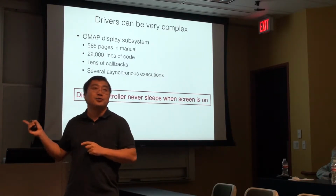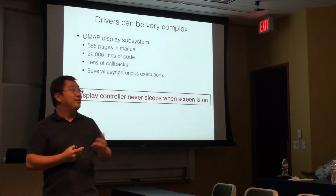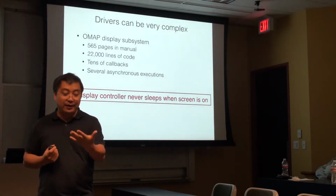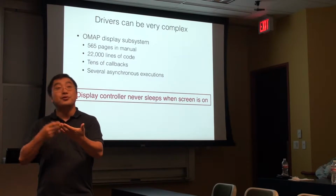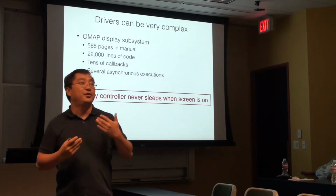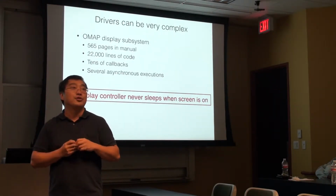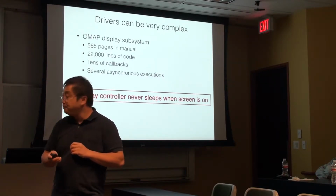The display controller on OMAP 4, which is used on Google Glass and the Galaxy Nexus, is always on. Even if your screen is idle, you're looking at the screen, reading a newspaper or email, the display controller should be put in sleep, but it's on. Simply because it's too hard for the driver developer to figure out correctly where to call runtime PM get and runtime PM put.